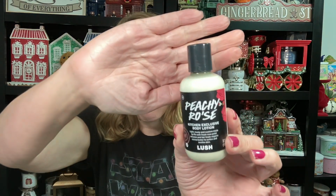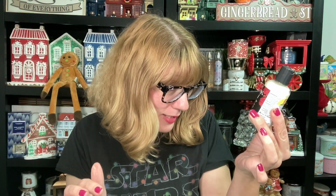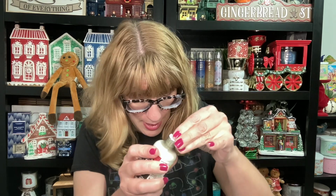So the first thing I got is a Peachy Rosé. This is the exclusive body lotion. Everyone in our house is always using a lot of Lush, especially in the winter months. My mother and my daughter, especially, my husband too. I'm the only one that doesn't have super dry skin, which is kind of funny. But they love their Lush. Oh, this is full on floral. Oh my gosh, that's really rosy. Okay, that's going to my mom. She'll like the full on rosy.